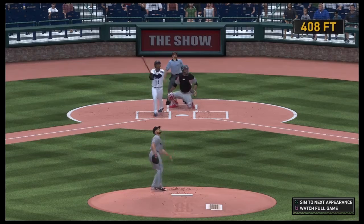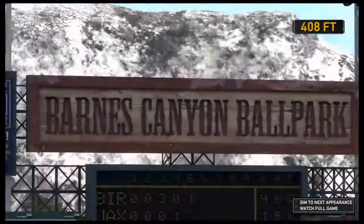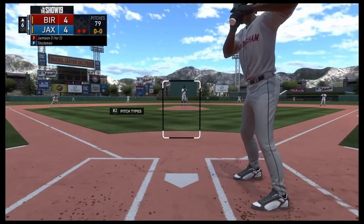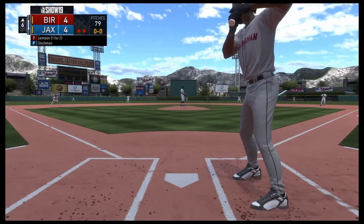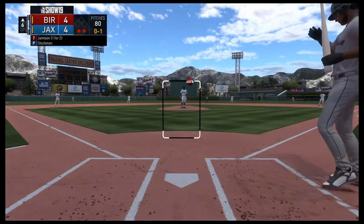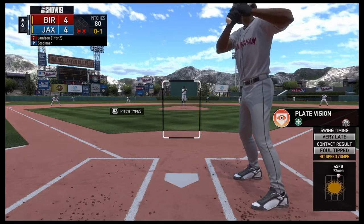Wow, not every call is going to go your way, and there are some pitches that pitchers think are pitchers' pitches, and you don't get that. Digging in to try it again, Theo Jamison. The left fielder, Theo. First delivery to him on the way. Gonzalez is over to take a look. 4-4 is our score as we play the 6th.